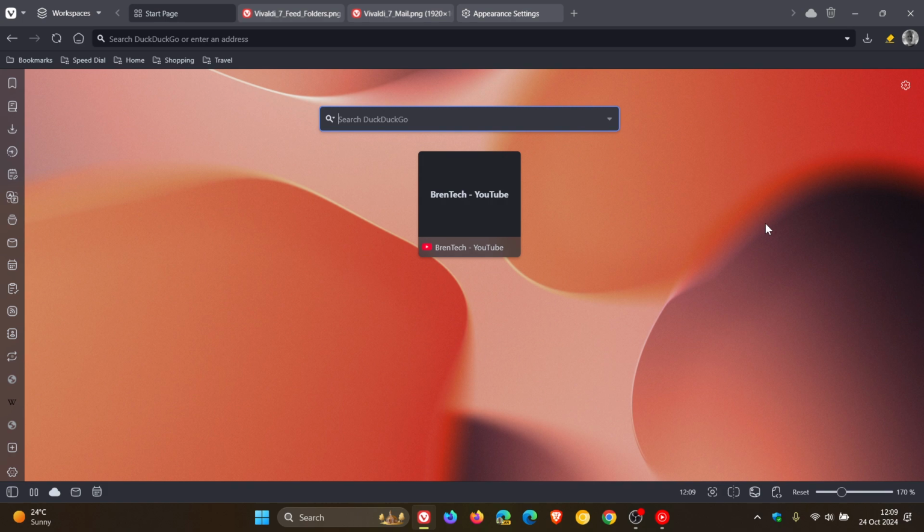Now, another very big update with this latest release is the new dashboard.